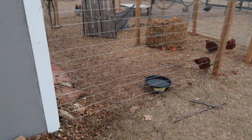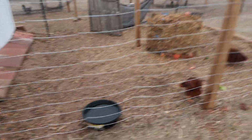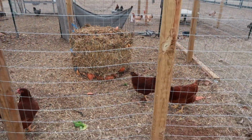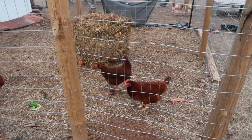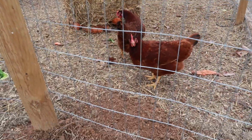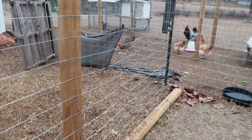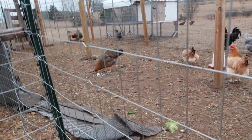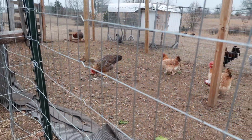It's all right. Chickens, they're probably gonna get clean. Their water's still good. Have to replace it after it rains. Add more supplements to it. Rhode Island Reds, they're filling out real nice. So pretty. I gave them some scraps earlier, so we got some lettuce and stuff. Mashed potatoes, they love mashed potatoes.